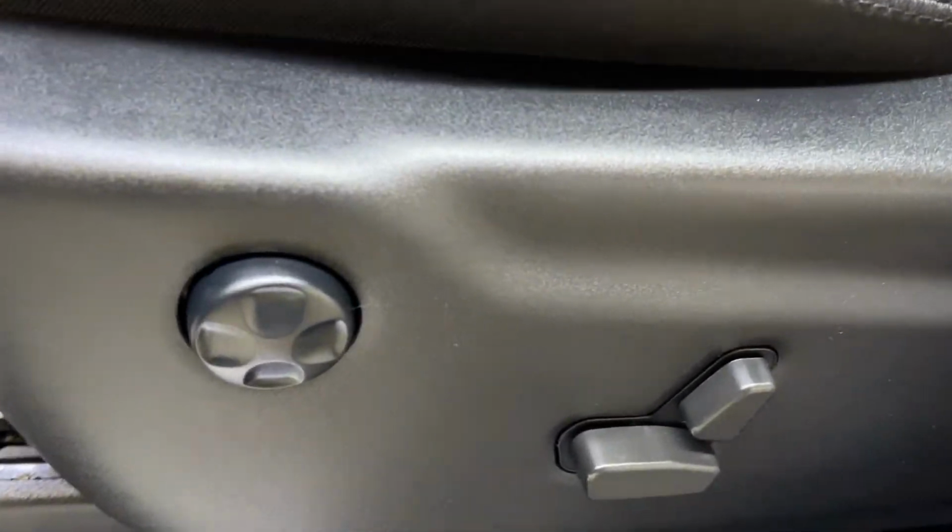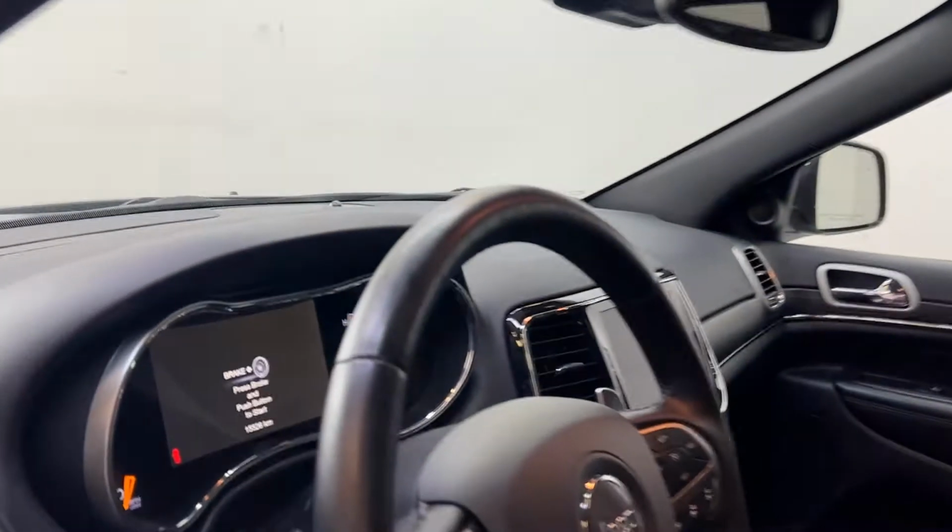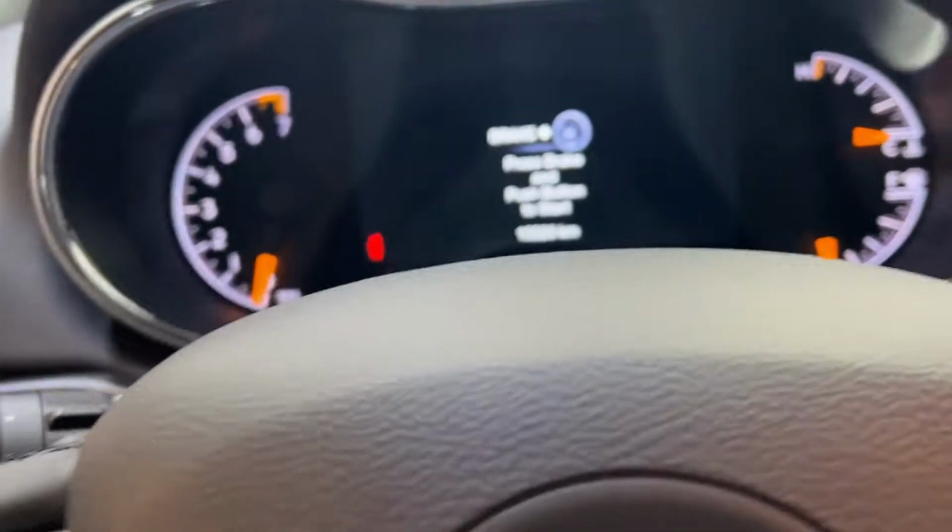You have a cup holder in the door panel, a little bit extra storage, and then you do have your power driver seat with your four-way lumbar support, and you're equipped with nice black leather throughout, as well as the tilting and sliding moonroof up top with that black headliner. So as we get into the Jeep Grand Cherokee, let's take a look around.